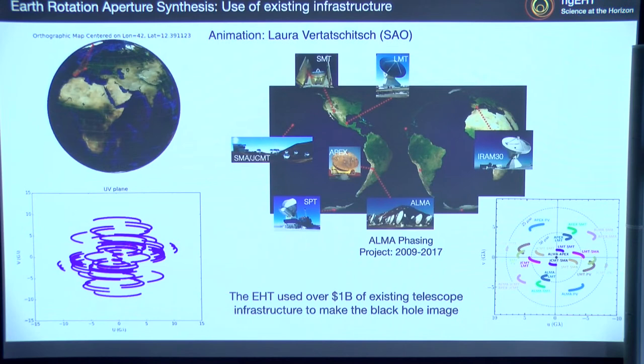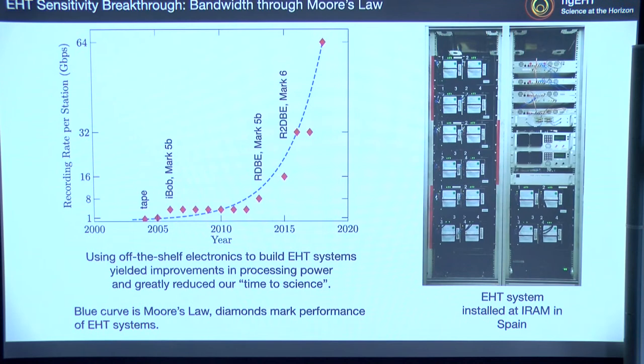Now, the other bit of secret sauce is that we tied our wagon to commercial off-the-shelf technologies. Instead of designing all the VLBI instrumentation ourselves, we bought them from Amazon, bought them from Newegg, and we were able to track Moore's law over nearly two decades. So the bandwidth of these systems, directly related to signal-to-noise ratio, increased by two orders of magnitude over this period. This is an example of one of the systems that we installed, this one in Spain. This greatly reduced our time to science by being able to go through the design process in a very speedy way.